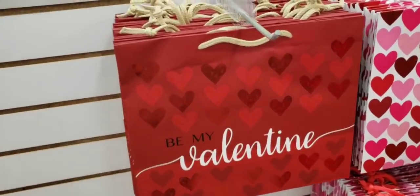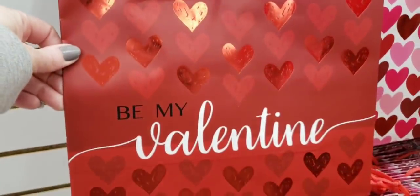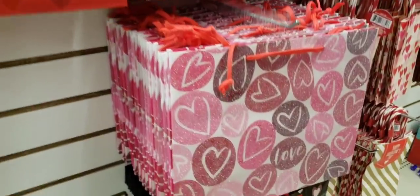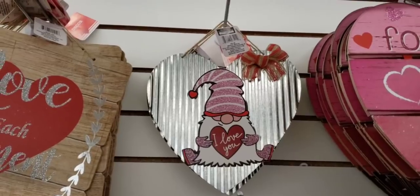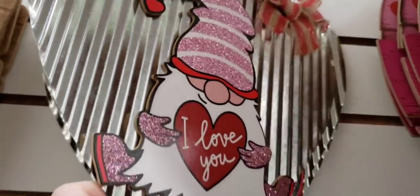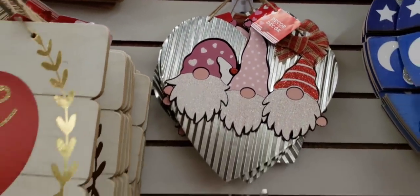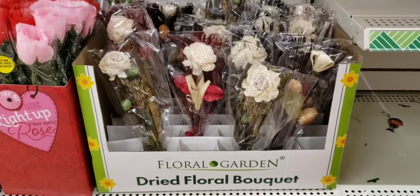Some really cute Valentine bags. That one's pretty. There's a heart one. Sparkly one. Oh my gosh, look at the gnome tin heart. Oh my gosh, that is so cute. Fantastic job on the painting. And look at that one. So cute. Love it.